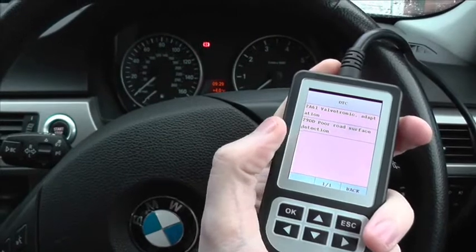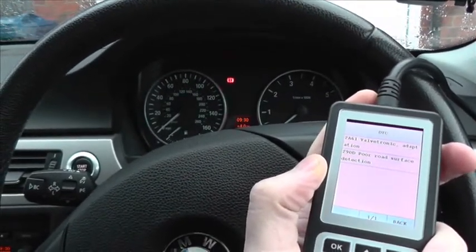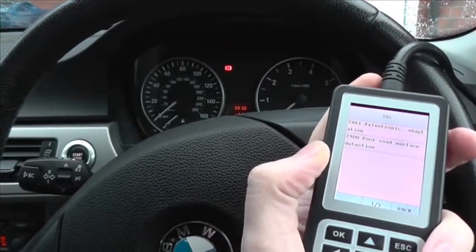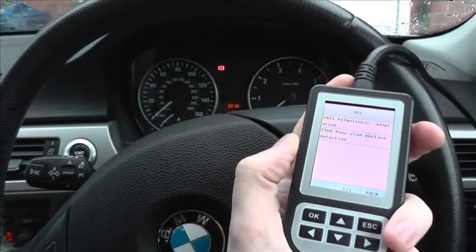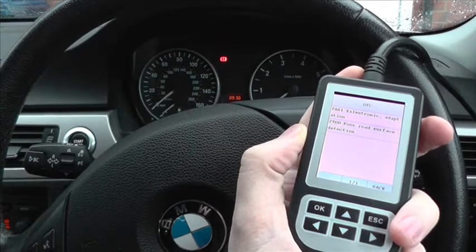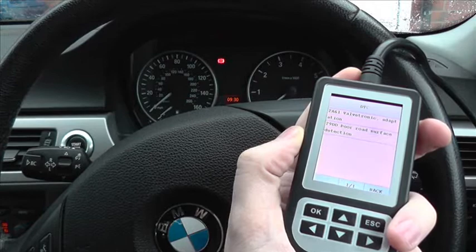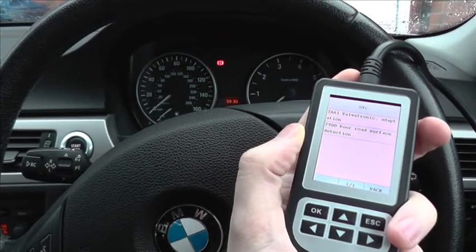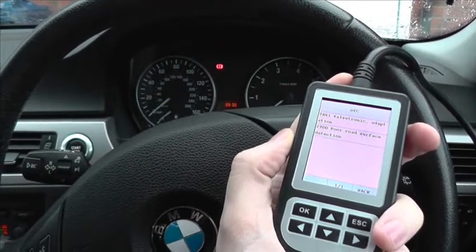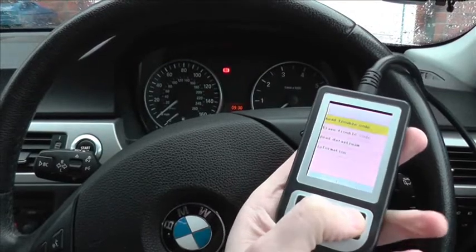It works with all sorts of BMWs, from the older ones, sort of like the E36s, the E46s, the E39 5 series, the E38 7 series, and indeed the X5, X3s, Z3s, Z4s, and other 7 series and other vehicles as well that I can't think of. Oh, and also Mini as well, it works with Mini as well.